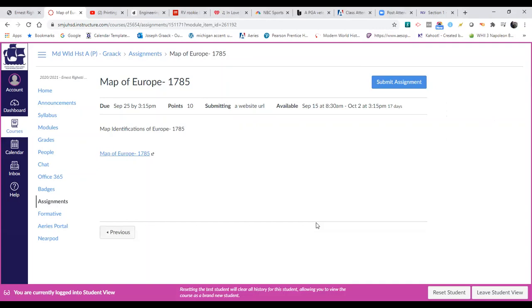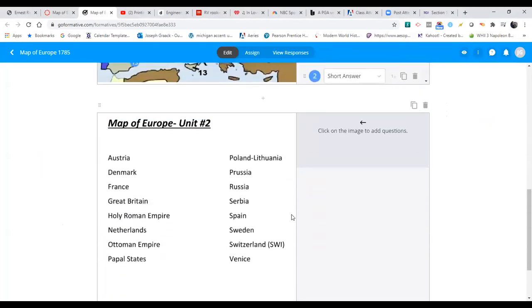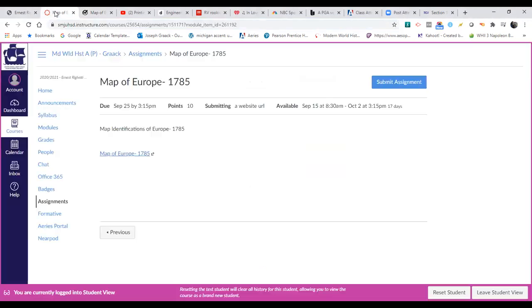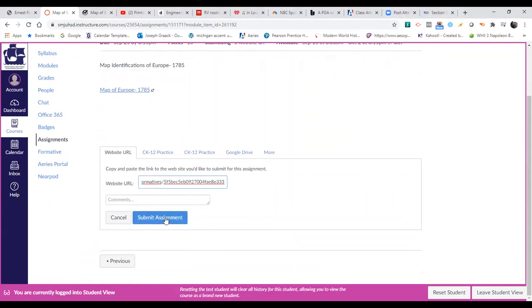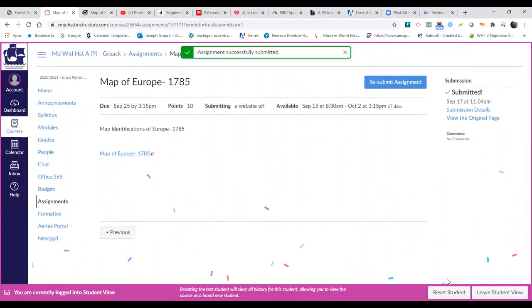And this is your 16 identifications. All right, so if you click on the map of Europe, there's 16 spots that you need to know. There's a list of them there. There's their location on the map, and there's the guide that you will use. Same thing, after you've submitted all of that, you have the submit button down there and that box comes up, do the same thing. Control C, go here, submit your assignment. You can submit it in website URL, hit submit, and that'll show up in Canvas and show that it's ready to go.